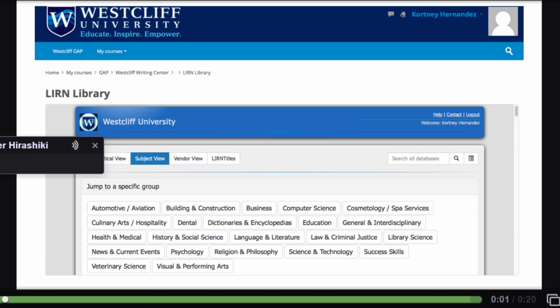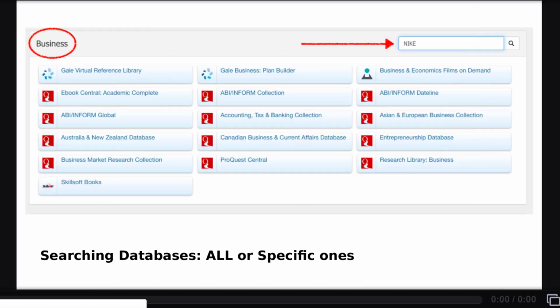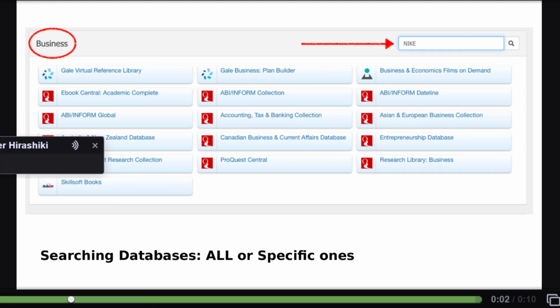The LEARN library is where you can choose how you would like to conduct your search. If you choose the subject view, you can search all databases, or you can jump to a specific group linked to the topic area that you are searching. For this example, I decided to pick the subject area for business, and my search term was Nike.